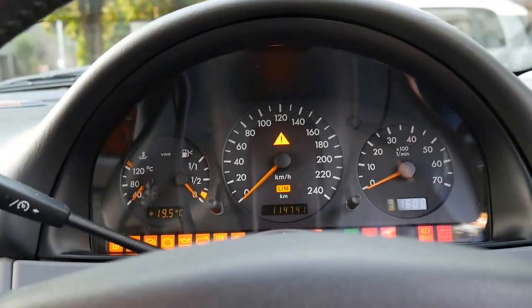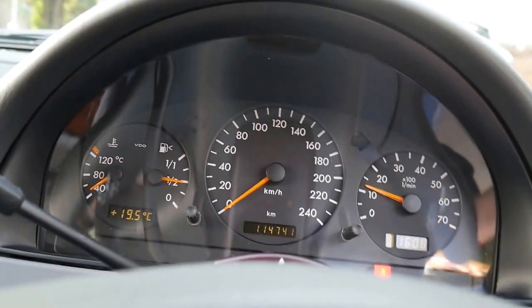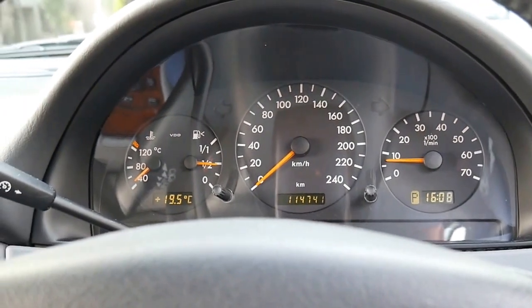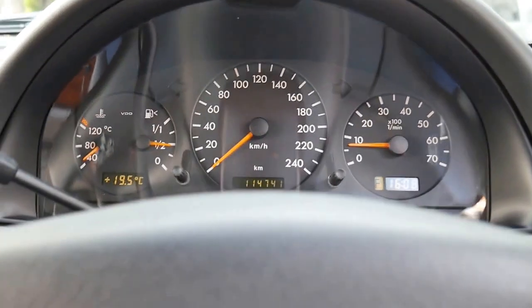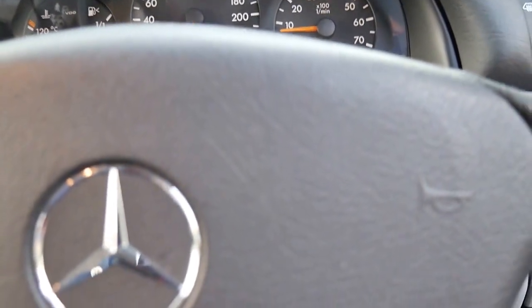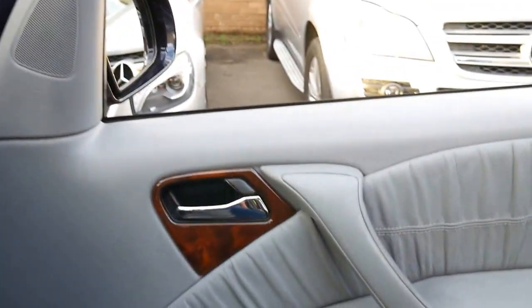We'll start it up. Starts beautifully. There's no lights on the dash, except for your seatbelt light, obviously, which will go out. But it really is very nice. It idles perfectly. It's nice and smooth. It's one of those cars, every now and then we get a car and I just can't stop looking at it.